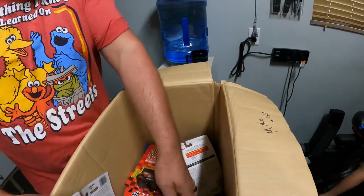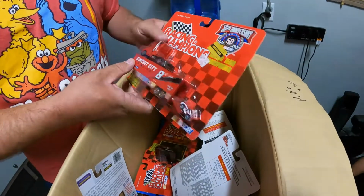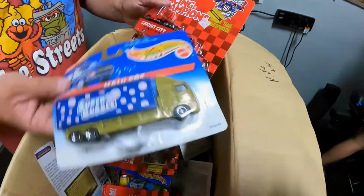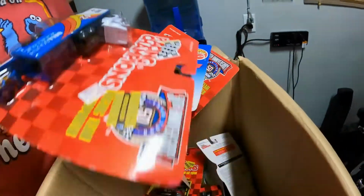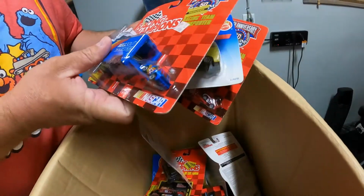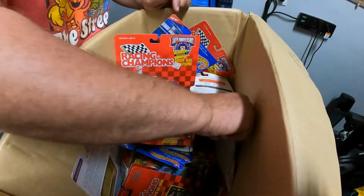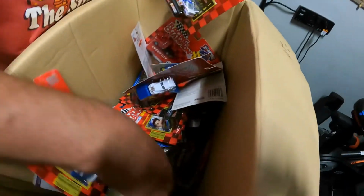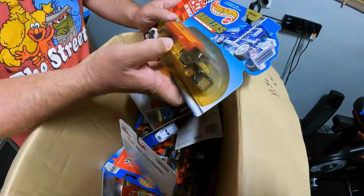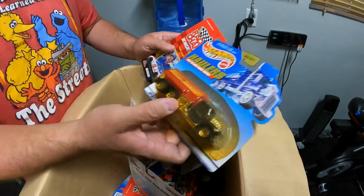But all these Hot Wheels in here. Tons of them. All these, brand new in the package. Hot Wheels haulers. There's the Super Bubble. There's the BellSouth one with the race car. There's a bunch of NASCAR ones in here. Okay, here's this one, this hauler. It has a little bit of yellowing to it, but it is also from 1999.